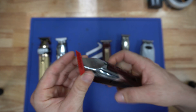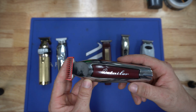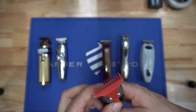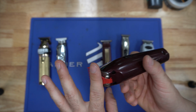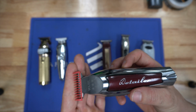To be honest, my entire barber career, I have ignored these. I've thrown these out the second I get them. I usually would use trimmer over comb, but lately, as I'm getting older, I'm starting to realize that they do serve a purpose. It's really nice to use the 1.5 over people's eyebrows. These teeth are a little bit smaller. It allows you to lift that hair up pretty good.